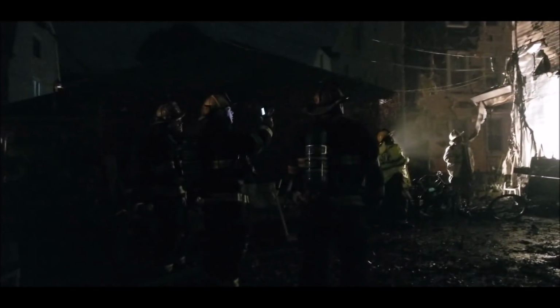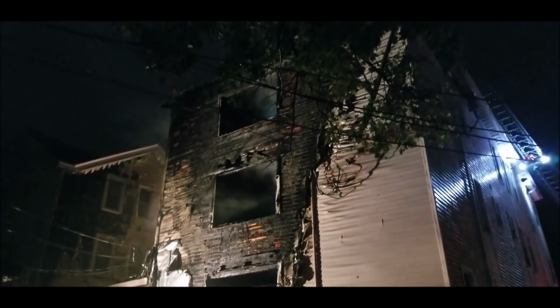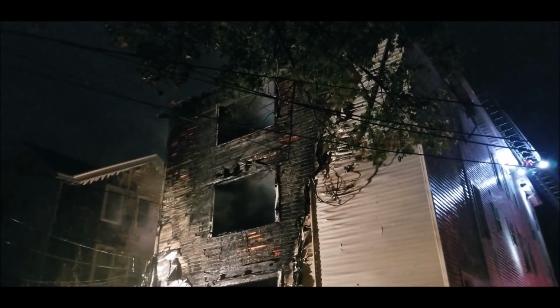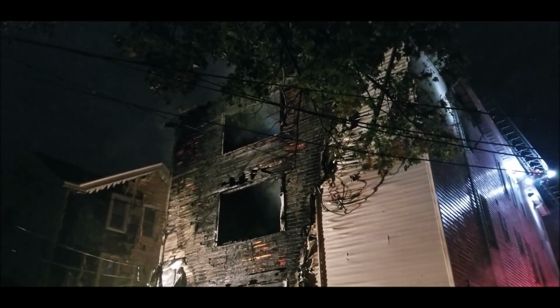Engine 6, Delta exposure to command. Command answering. First and second floor, Delta exposure clear. We're working our way to the third. Receive.